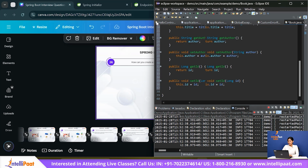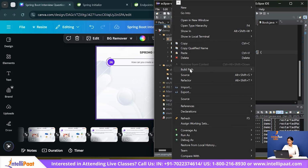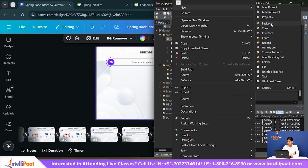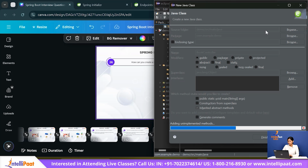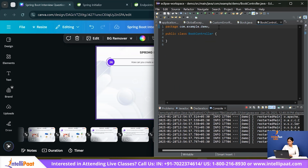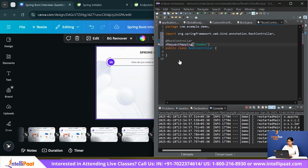Now we need another class, let's see this, called BookController for generating the REST API. Where is new? Oh. This will be your BookController. All right, obviously it's going to be a RestController and a RequestMapping of books. Okay. We'll need to import both of these.